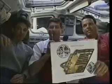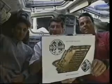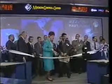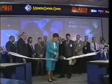This is a dedication of the plaque for the new Mission Control Center. As y'all probably know, we were the first flight that was controlled at a combined control center, which will be used for combined shuttle to Mir and shuttle station missions. And from the crew's perspective, it was just exceptional.